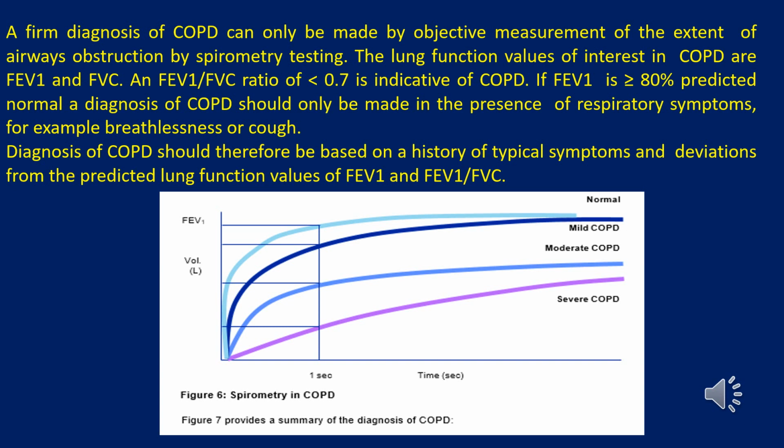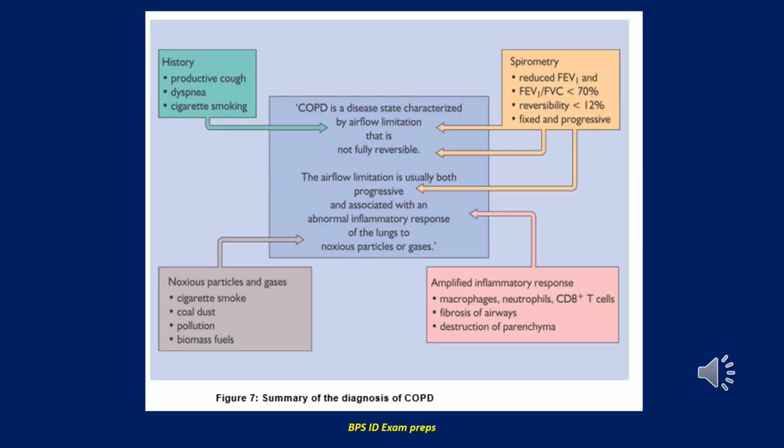If FEV1 is equal to or above 80% predicted normal, a diagnosis of COPD should only be made in the presence of respiratory symptoms, for example breathlessness or cough. Diagnosis of COPD should therefore be based on a history of typical symptoms and deviations from the predicted lung function values of FEV1 and FEV1 to FVC. Pause the video and carefully scrutinize Figure 7 summarizing the diagnosis of COPD before advancing to the next slide.